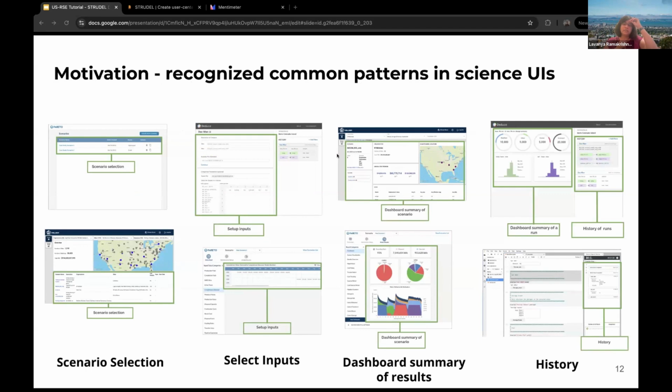So a lot of what we've done in STRUDEL is to abstract out some of the common patterns we see in science UIs and UX. And so if you look here, we found that we were building some of these same interfaces for different communities, whether it's scenario selection, selecting inputs, dashboard summary of results, and history. So that led us to saying we can now abstract this out, so anybody who wants to do this has a starting point that they can build off of. And then we've taken that concept, and the sequence of screens that leads to a certain type of activity is what we call a task flow. And Rajshri will go into that in more detail later.